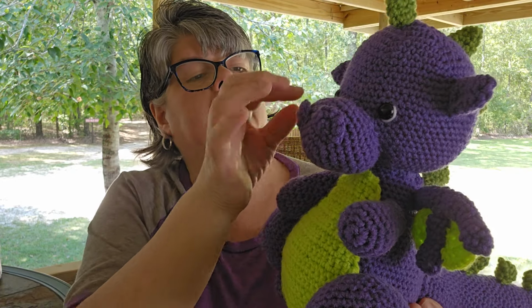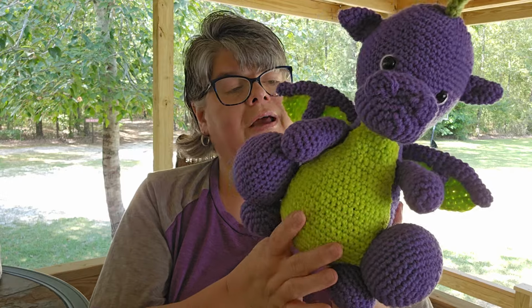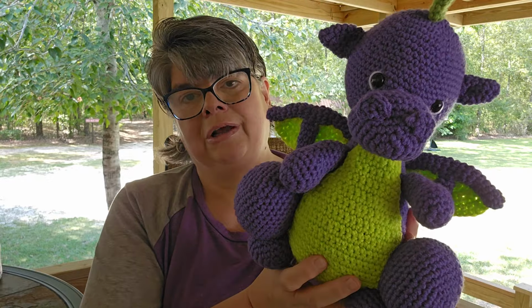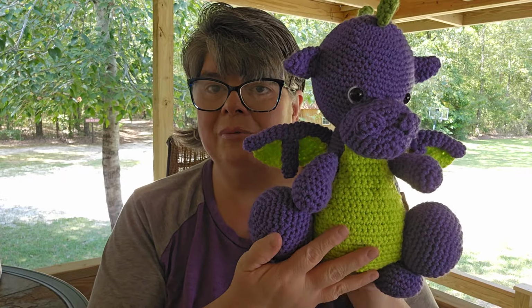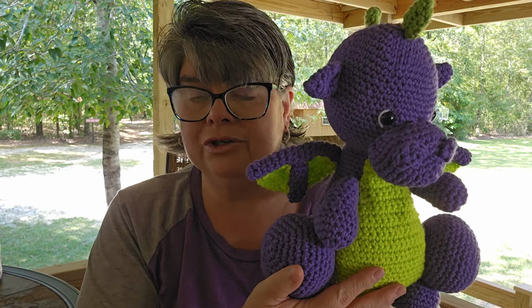And I put some white around the eyes. The pattern didn't call for that, but so yeah. So what y'all think? It's pretty big amigurumi, I mean, really. So it may be a while before I make another dragon. But yeah, I was tickled with it. I was really tickled with finishing this, accomplishing this this week, getting a WIP out of the way.